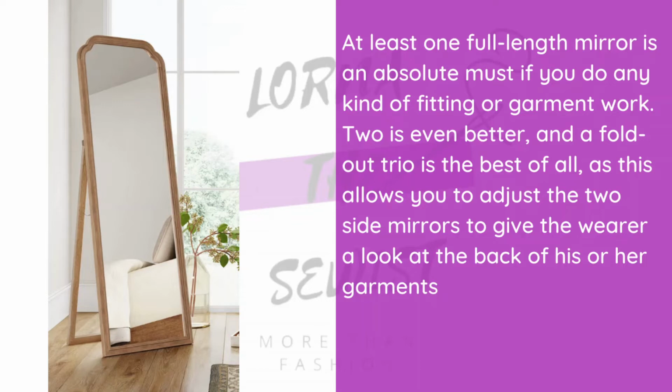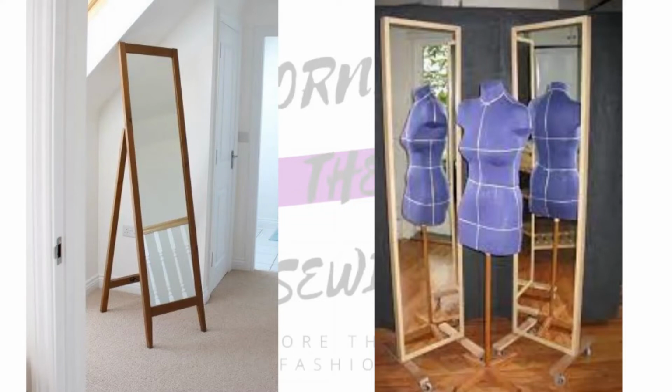Usually you can work with just one mirror. A full-length mirror is preferable. If you have more than one full-length mirror, even better, so that someone can have a view of both the front and the back. What has happened lately to me, because I still have only one mirror, is that sometimes I end up having to take a photo of the client with my phone so they can see how the back looks, the areas they cannot see very well. So sometimes that also gives them a glimpse of it, but just have a mirror. It's very helpful during the sewing process and the fitting process as well.